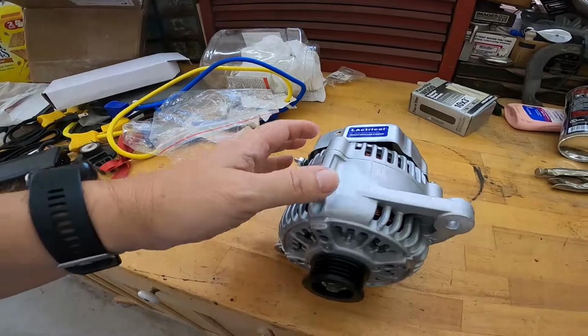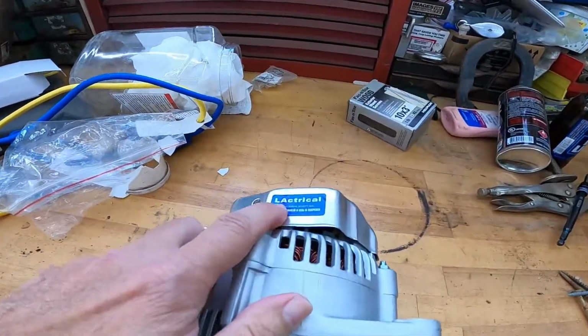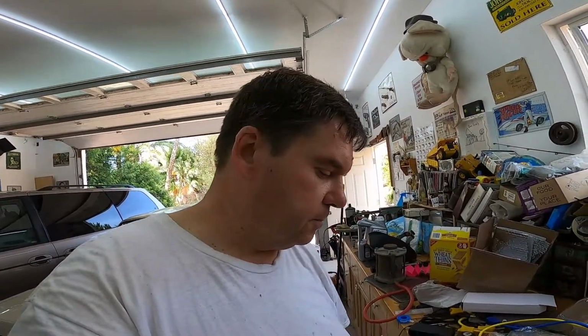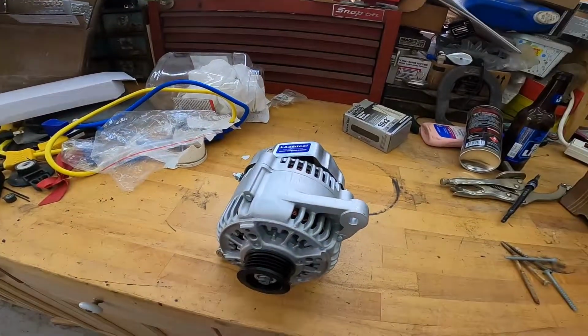So I ended up getting one off of Amazon. I don't know, it's from LA Trickle. It was shipped from LA, actually. I don't know if it's like Chinese parts assembled here or what it is. I haven't done the research. This one is a 140 amp, which is double of the stock alternator. So this will get me what I want.